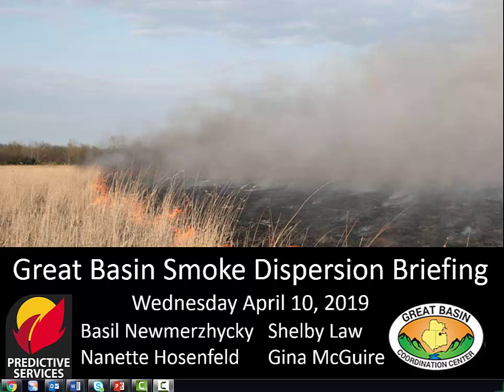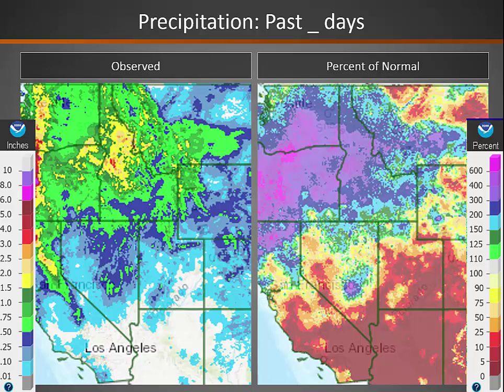Good morning. This is the Great Basin Smoke Dispersion Briefing for Wednesday, April 10th, looking at precipitation for the past 7 days. On the left-hand side, you can see that the wettest amounts have been across the northern portion of the Great Basin, especially across the higher terrain of central Idaho. The areas in yellow to orange indicate anywhere from 1.5 to 2 inches of precipitation.